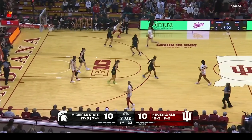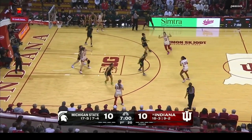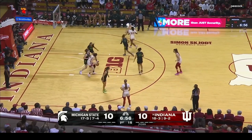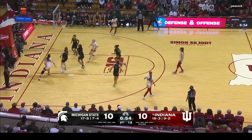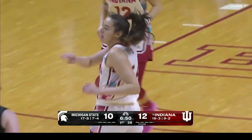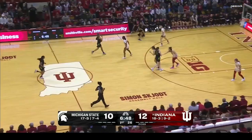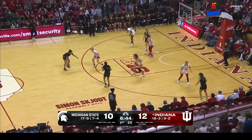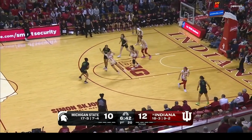Indiana smoothly, calmly getting it over. We know Michigan State can switch up that press, going from player to player to zone, any number of formulations. Mackenzie Holmes, graceful. Mackenzie Holmes, impossible to guard one-on-one. You'll see Michigan State there, they're gonna sag in, they're gonna pinch from the guard position, but it can't be done alone.